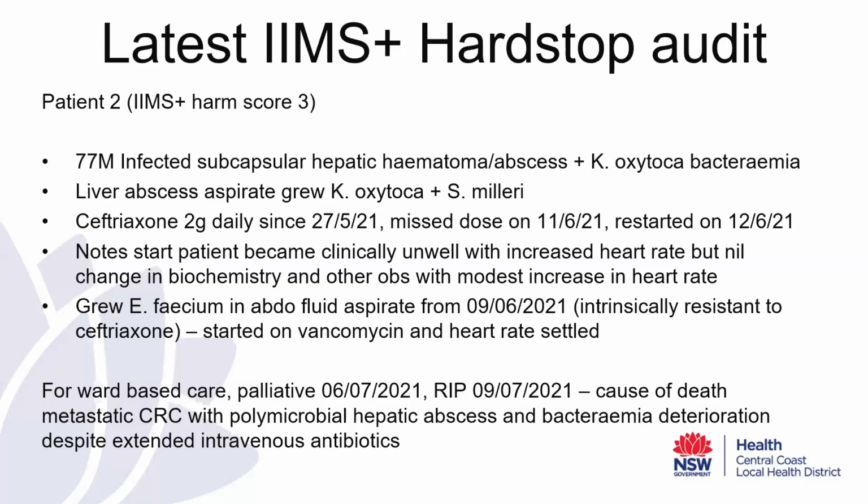unwell, but his biochemistry and obs were unchanged, except for a moderate increase in heart rate. It should be noted that some abdominal fluid aspirate grew Enterococcus faecium as well, and he was started on Vanc. So ceftriaxone wouldn't have done anything for that anyway.